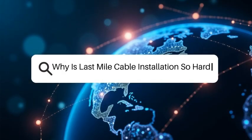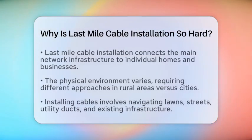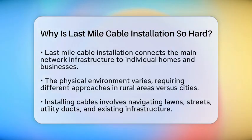Why is last mile cable installation so hard? Imagine trying to connect a single light bulb to a power source miles away, but the wires are buried underground, tangled around trees, and blocked by buildings. That's what last mile cable installation feels like.